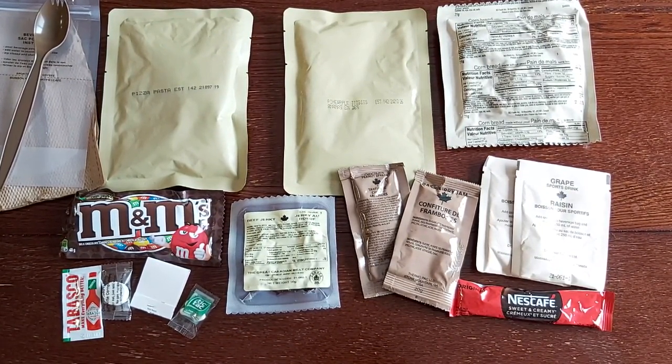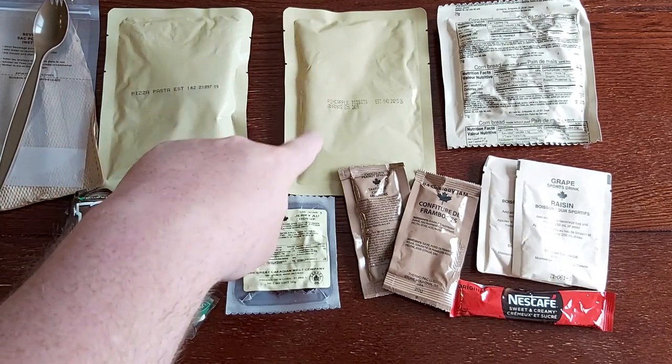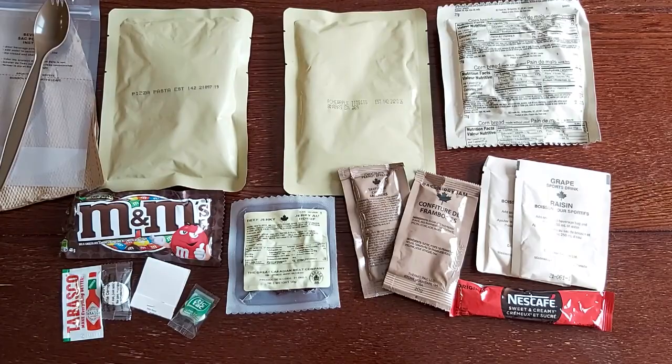So what we're going to do now is get the tray out and open some of this stuff up. Get our grape drink ready, get these, well, not these, I'm not going to heat up pineapple tidbits, but I'll get the main heated up, and then we'll come back and we'll give everything a try.